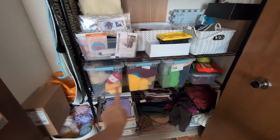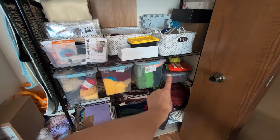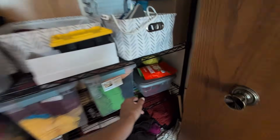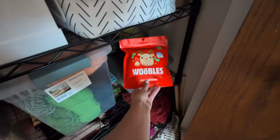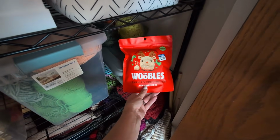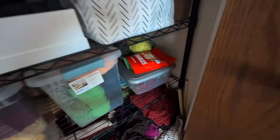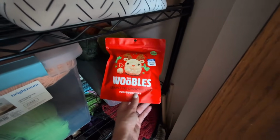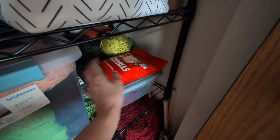And then the next shelf is all yarn and more yarn and a Woobles kit I'm gonna do this winter. I've had it for a freaking year and a half. I got it secondhand, and I'm gonna finally do my first Woobles kit, so come back in a few months. Speaking of, what if I did Vlogmas? I probably won't, but maybe I'll do weekly vlogs this year.